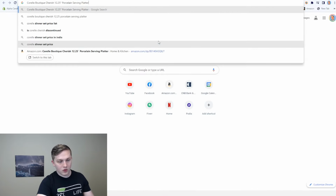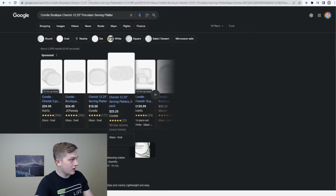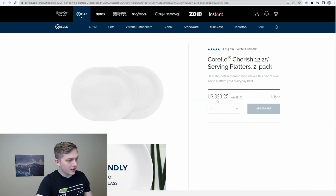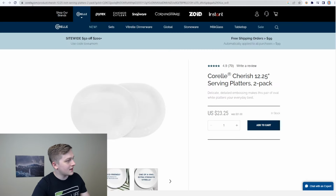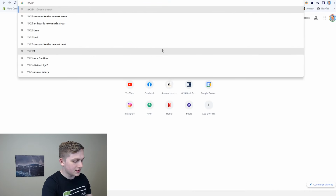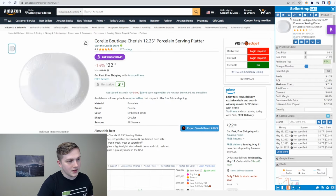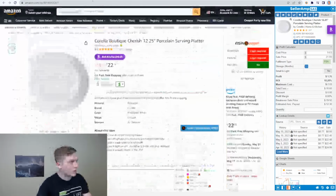All right, we've got one more. Looks like Kohl's might have it in a 2-pack. Looks like Kohl's might have it in a 2-pack as well here. Yep, so we're looking at $23.25. 9.85 is $19.76 for a 2-pack, and it looks to me like this is an individual. So 19.26 times 0.5, we're getting this for $9.63 per plate, and that's going to be low profit, low ROI, and the influx of sellers. So this is another one that I would pass on.